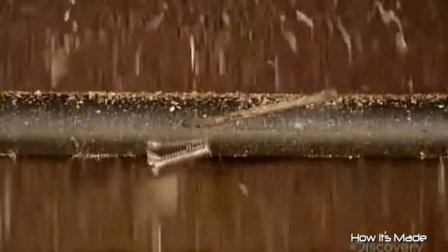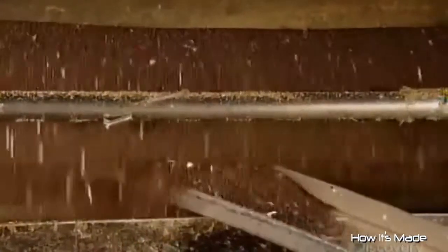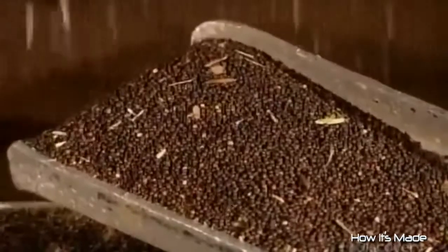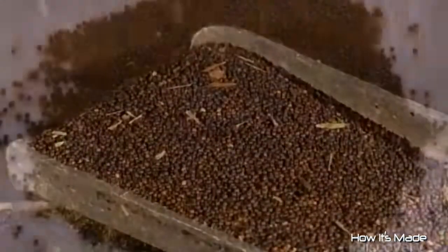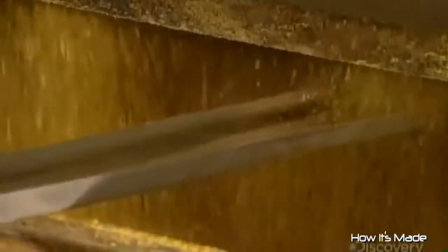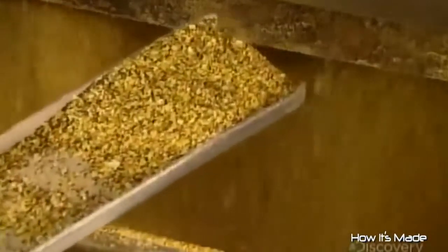The seeds pass by a magnet. It removes any metal that may have fallen in during the journey from field to factory. Next, the seeds enter a roller mill. They pass between two steel rollers, which crush them into thin flakes.